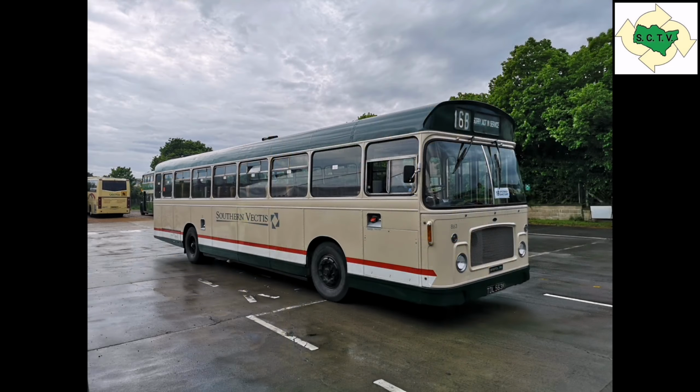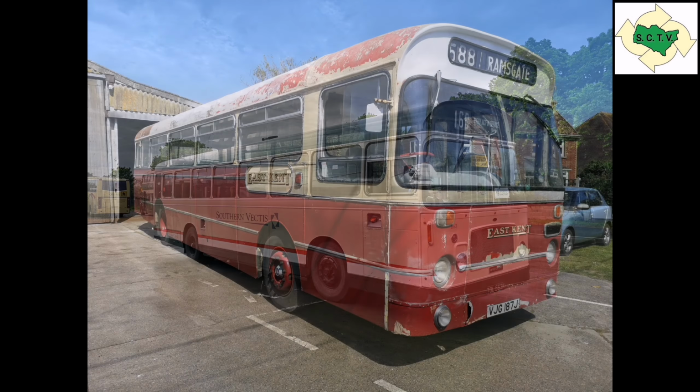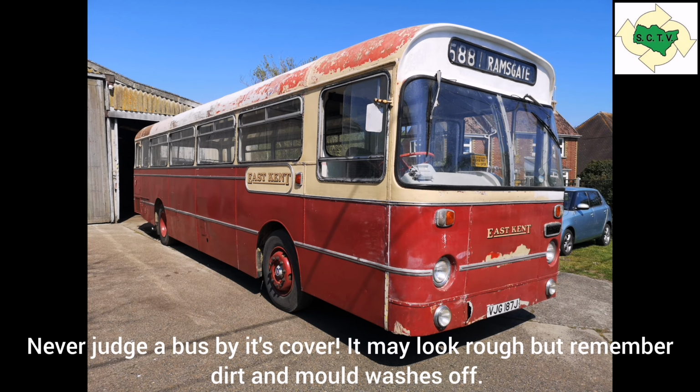Moving on to full-size single-deckers. Older single-decker buses tend to have the same fuel consumption as their double-decker counterparts. This is because most of the time they tend to use very similar or the same engines, and they've just been converted to go horizontally underneath the bus, in the middle or at the rear.